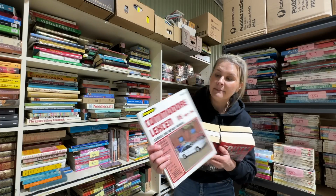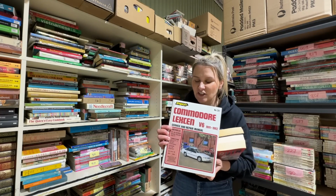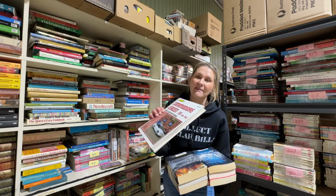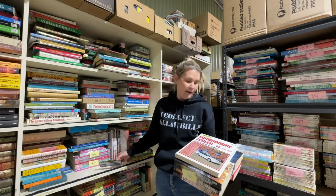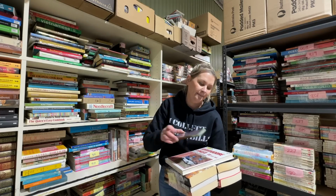This is just a car manual for the old Commodore Lexcen, 1991 to 1992. Now the old car manuals, they sell really well. You often find them very dirty and beat up because they've been used by mechanics and they might have grease and everything over them. This one's in pretty good condition. That one sold for $24.99.